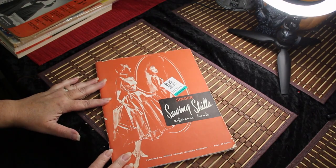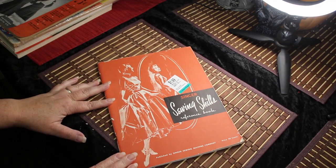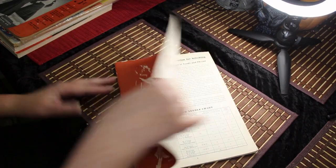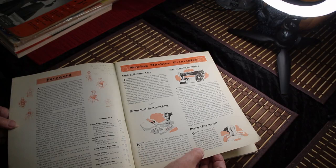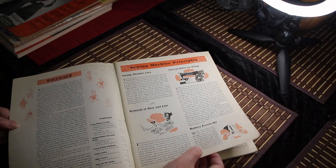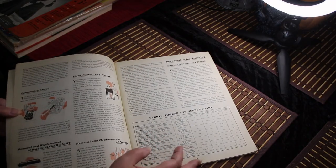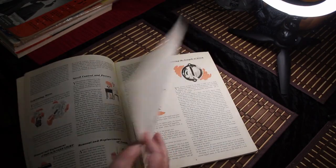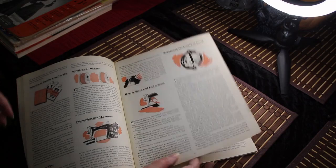The first one here is, and I apologize for the weird angle, it's the only way I can do it so I can actually show you. Yeah, this is a Singer sewing reference book. As I had said a few moments ago, I believe these came with the actual sewing machine as a way to, I don't know, show you other things that you could buy, sort of how to use your machine.